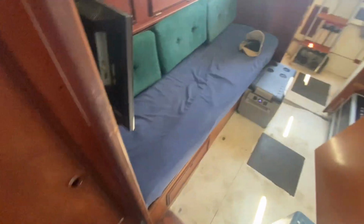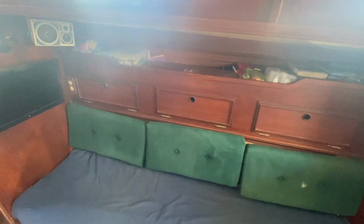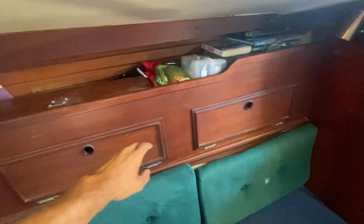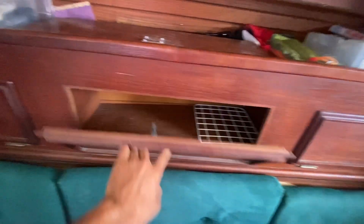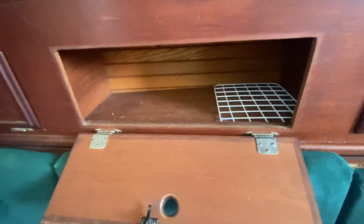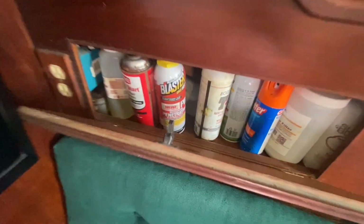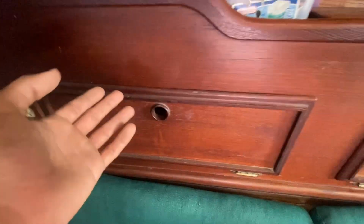Moving aft, we have storage on top of the settees. And then all these cabinets open. That's all screws, bolts, washers, nuts, all that hardware. I think this one's empty. Oh yeah, got room. I'll probably fill that with food. And then all of my aerosol sprays and whatnot go in there.